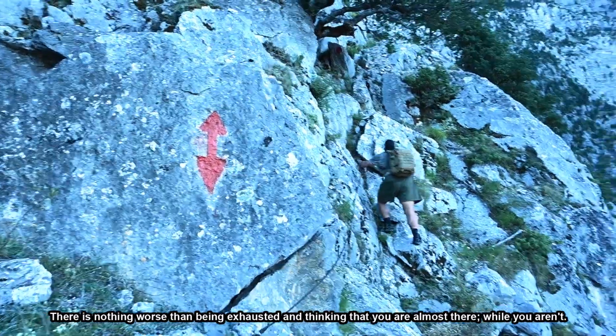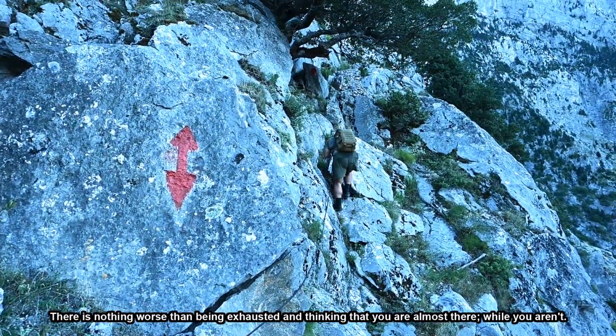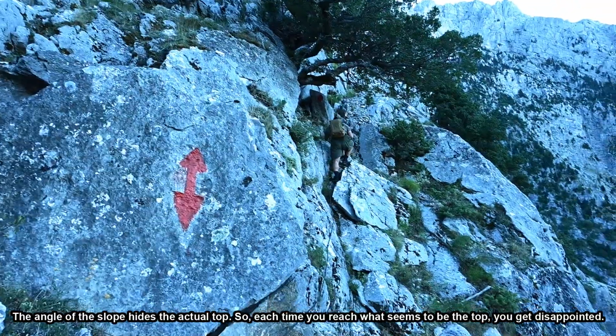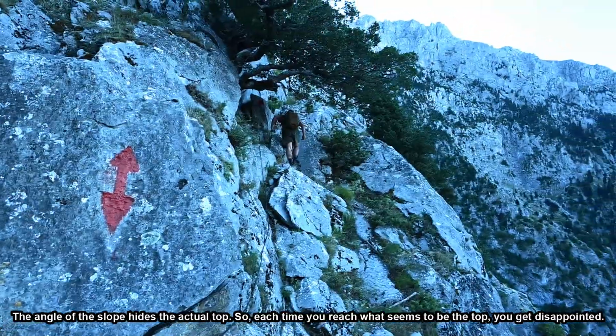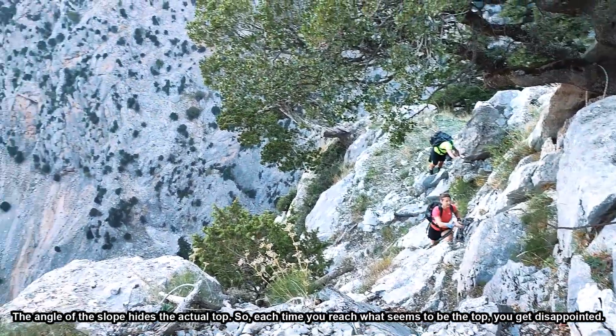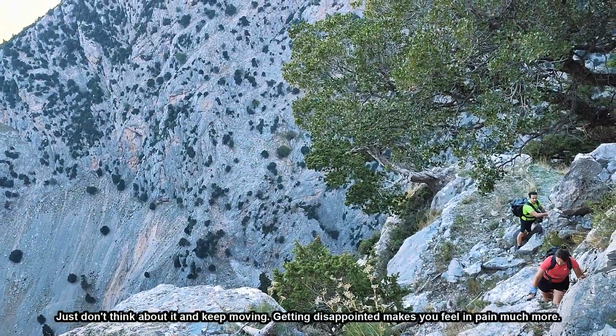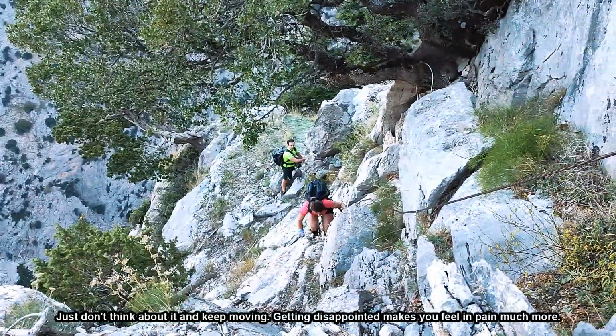There is nothing worse than being exhausted and thinking that you're almost there, while you aren't. The angle of the slope hides the actual top, so each time you reach what seems to be the top, you get disappointed. Just don't think about it, and keep moving. Getting disappointed makes you feel pain much more.